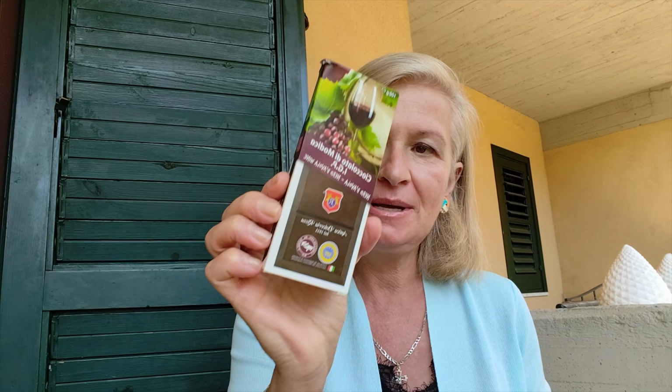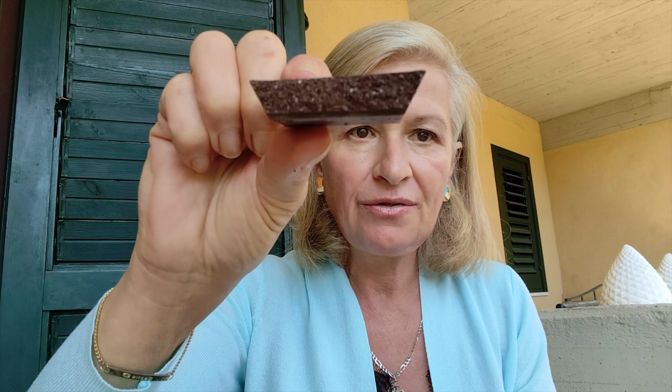All right, so I have to be honest. I've already busted into this and had a little piece, but I wanted to show you what it looks like because it is something very different. This is what the pieces look like. See how it's a little bit granular? And it comes in cubes like this.